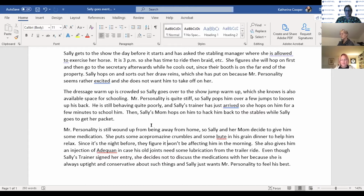But again, that 3 p.m. rule, no one other than the competitor is allowed to train or school a horse during the competition. There is an exception. And Sally's mom decides to hop on Mr. Personality to take him back to the stables while Sally goes to get her packet.